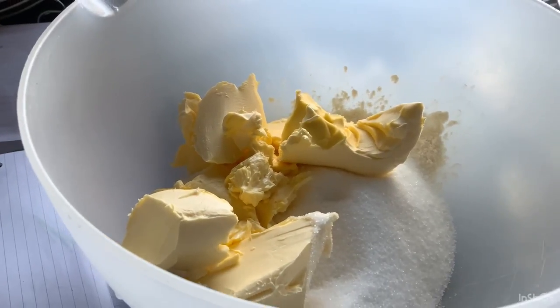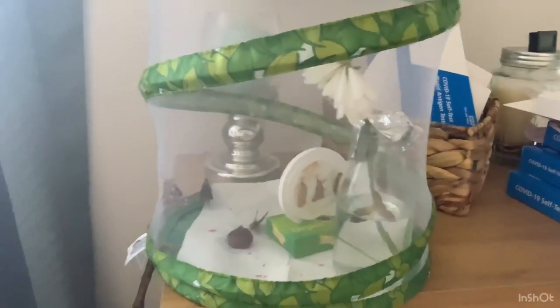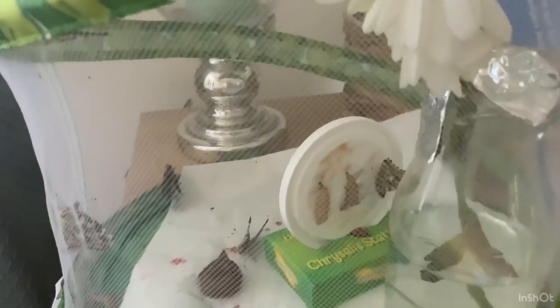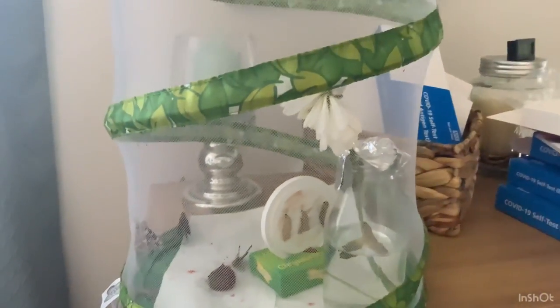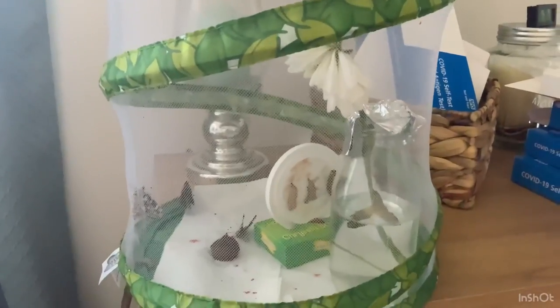But first, I need to make this delicious cake. Never mind about cake, but look! We've got our 5th butterfly now. Whoop, whoop. So I guess all 5 are going out to the wilderness.